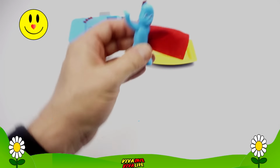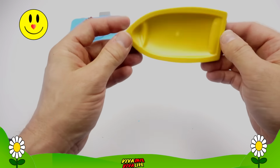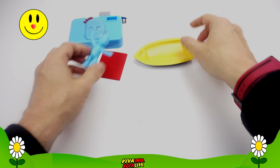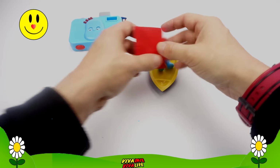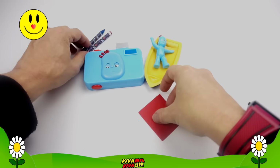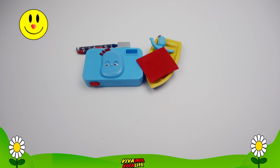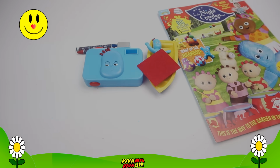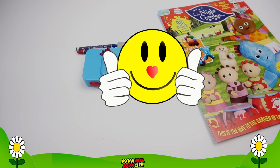Look. Iggle Piggle's got his blankie. And Iggle Piggle has also got his little boat. This is the boat he sails in. Look at that. Hey, you could probably take that in the bath and have fun with that. Let's put Iggle Piggle in there, like that. He can go in his boat. And I put his blanket over him, keep him warm. There we go. Hey, so that's pretty cool. So we got crayons, and a camera, and an Iggle Piggle with a blanket and a boat. And of course, not forgetting the magazine. Wow. So Smiley, what did you think of In the Night Garden magazine? Super cool.